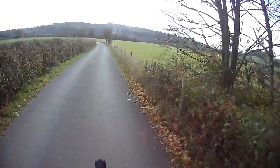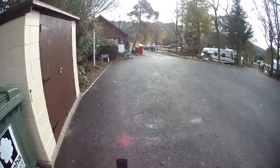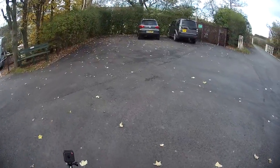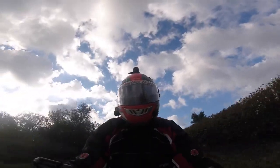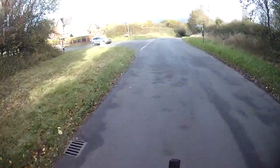Right, this is a lovely little campsite. And this is Clent Hills campsite. So boys, Rich, Steve, Matt, I hope you're enjoying yourselves. I'm out solo today. We'll have to come and do this little Clent route before Christmas sets in. As I said, it's on our doorstep. Shall we try? We'll go down here.